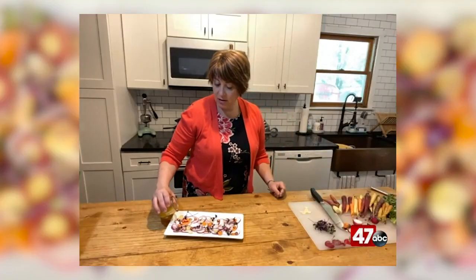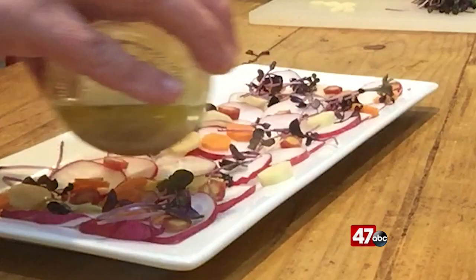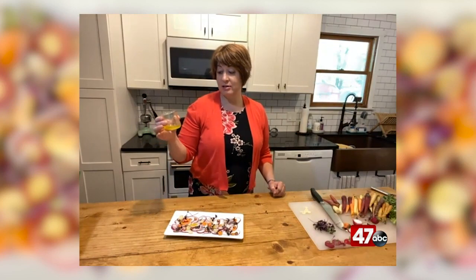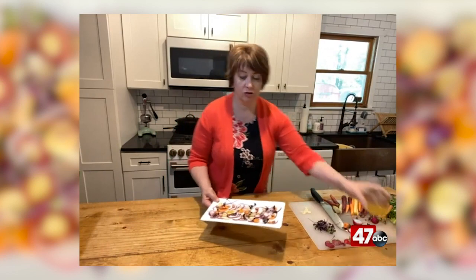And then ideally I'd put a whole lot more fruit and veggie slices on here, but I'm just going to drizzle some vinaigrette that I made. I just whipped up a little bit of lemon juice and olive oil, a little bit of mustard, a little bit of honey, and some salt and pepper. And then we have this nice vinaigrette that took me seconds to make in this little jar.